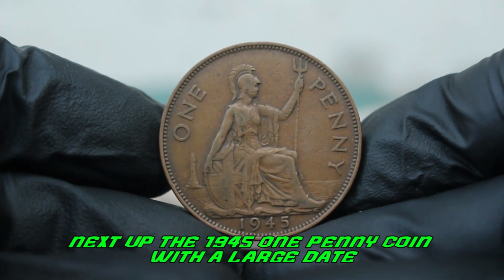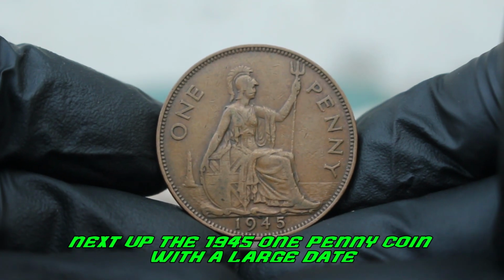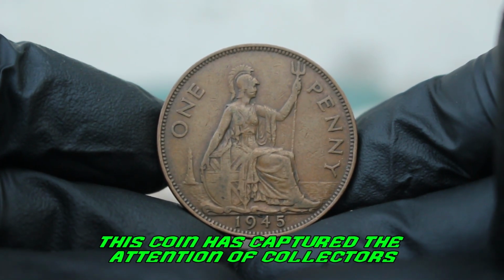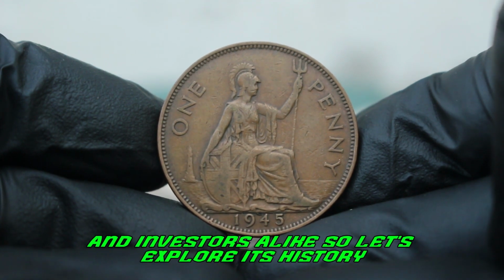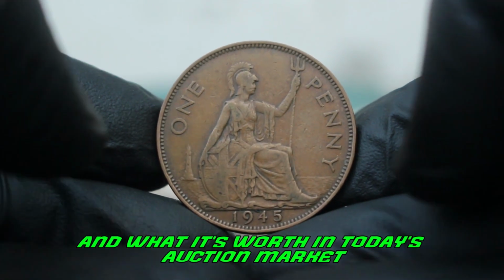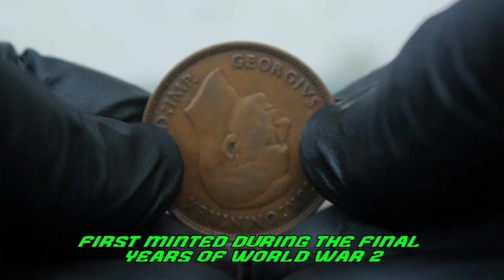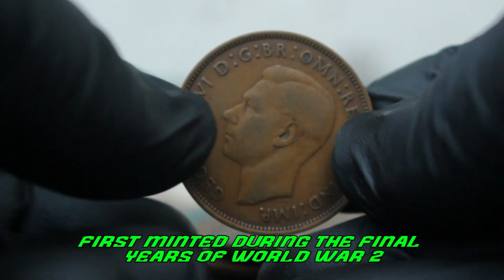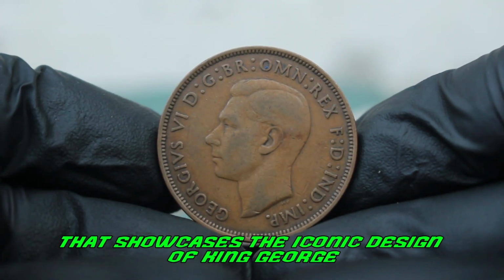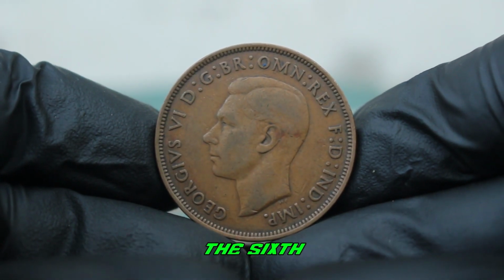Next up, the 1945 one-penny coin with a large date. Known for its unique characteristics and rarity, this coin has captured the attention of collectors and investors alike. So let's explore its history, significance, and what it's worth in today's auction market. First minted during the final years of World War II, the 1945 one-penny coin is part of the series that showcases the iconic design of King George VI.